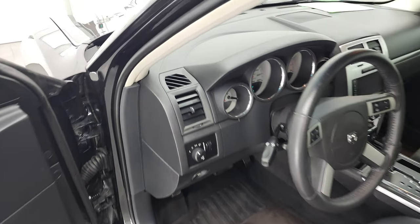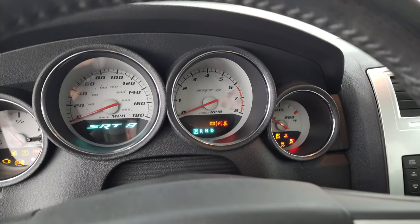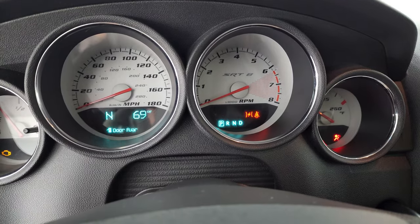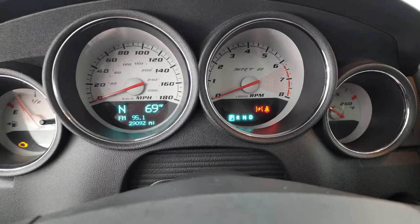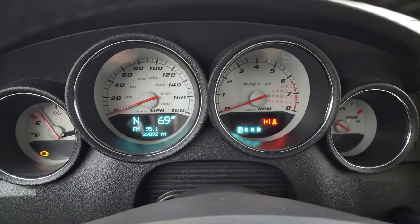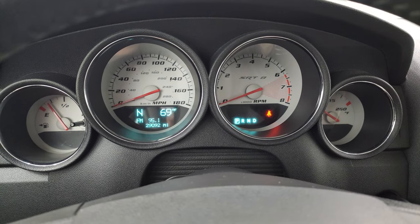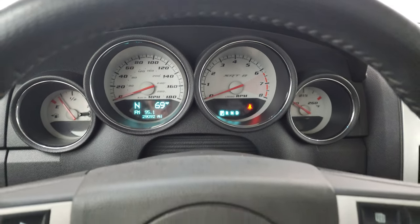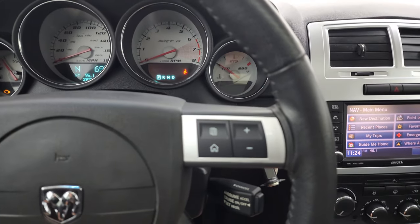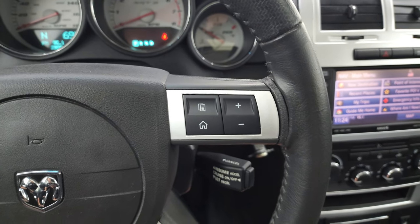We'll hop inside, check out the miles, the radio, and everything that this car has to offer on the interior. You can see that this one has 29,092 miles. You do get the white-faced instrument cluster with that SRT package. Compass, outside temperature display, radio display, has the leather-wrapped steering wheel, information and audio controls on the left, audio and other information controls on the right.